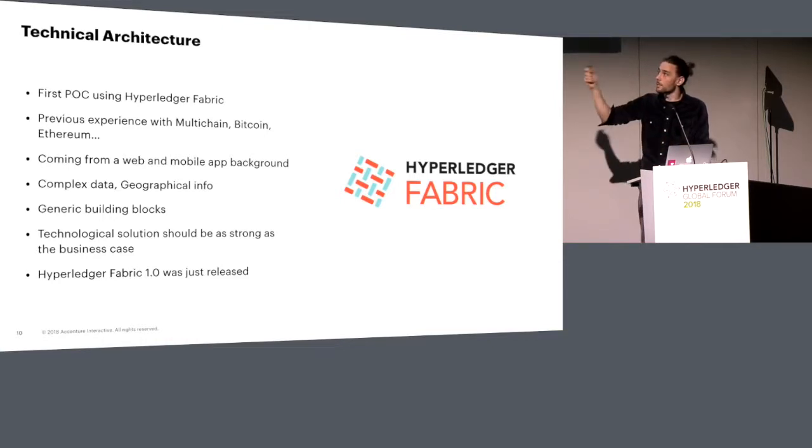Also, the Flemish government was saying that they wanted to create generic building blocks so that they could use those blocks in other projects. And that's what we wanted to keep in mind while creating the application.